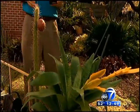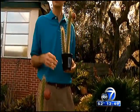While these plants are all very rare and unusual, many of them can be found online, and these plants and more will be available at this weekend's Plant and Garden Festival. For more information, visit selby.org.